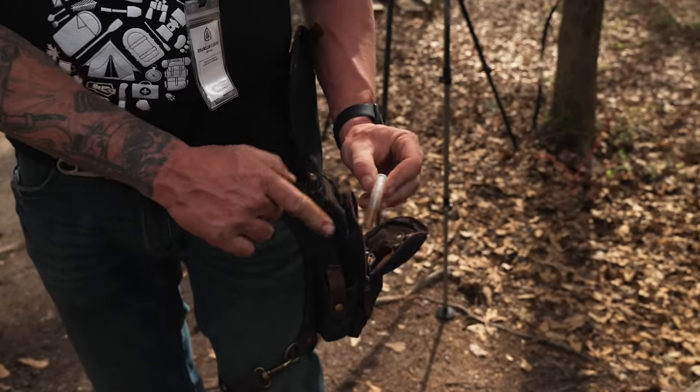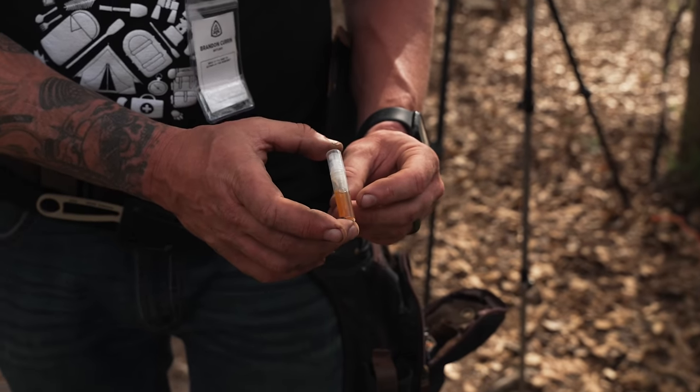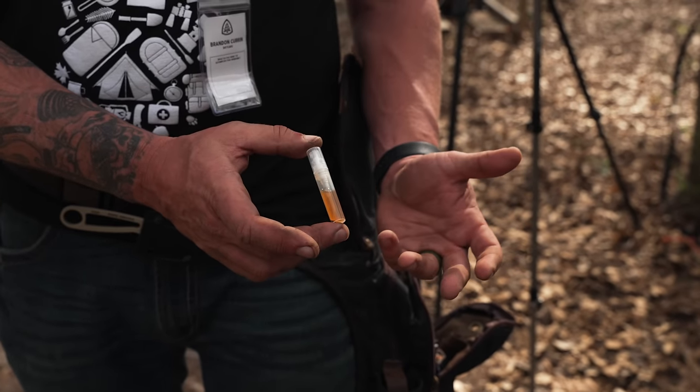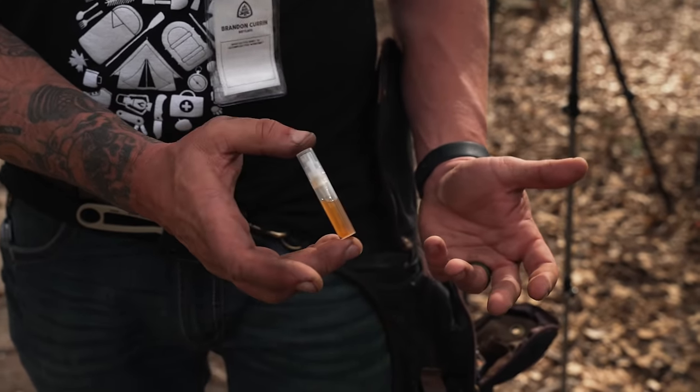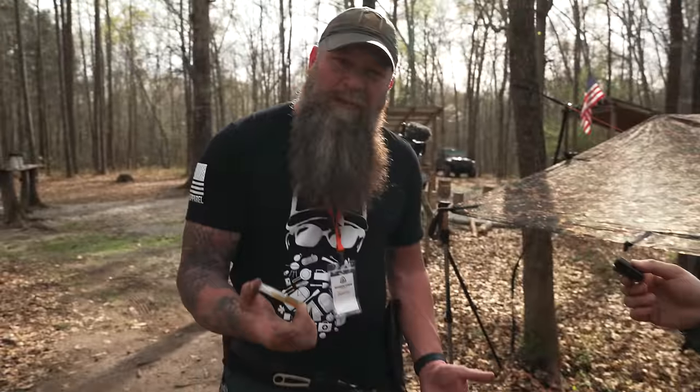So this is some sort of bee product that a guy gave me here that's like a natural liquid band-aid. Wow. Yeah, haven't had a chance to use it. Was it Jim? Yes. So yeah, I'm sure I'll cut myself before the weekend's over and maybe I'll give that a shot.